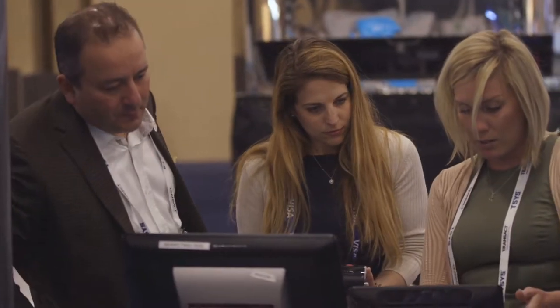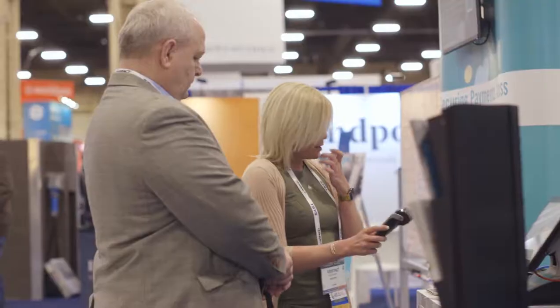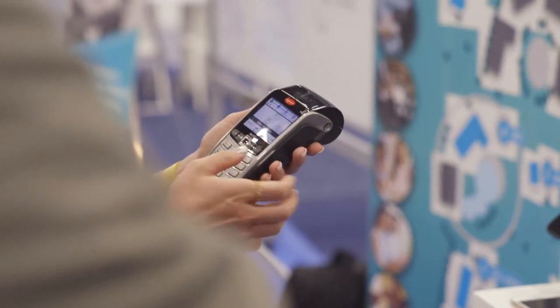Our merchants, and we like to be ahead of the game. So we've been working with our various acquiring partners and point of sale partners to bring contactless payments into our merchants' environments so that we can stay ahead of the game.